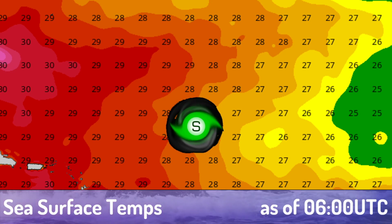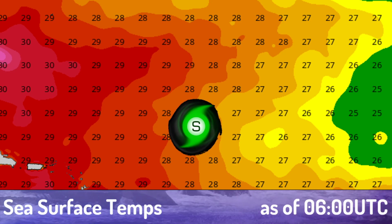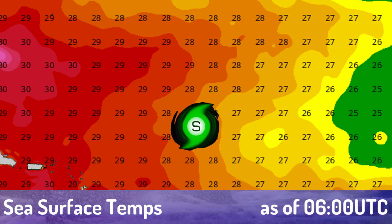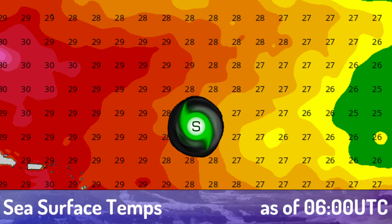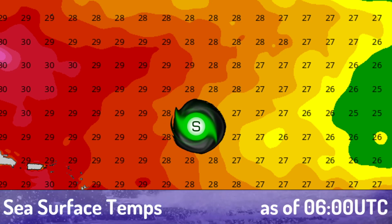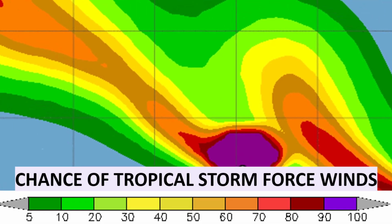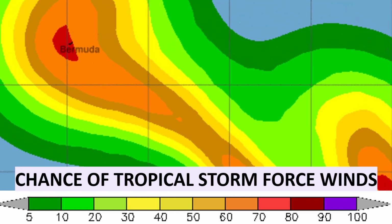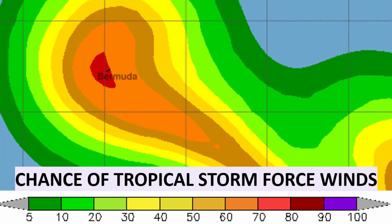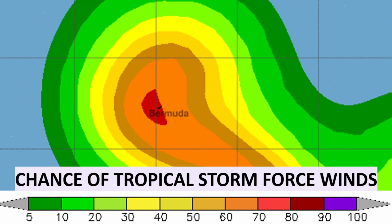Sea surface temperatures are only rising from here for the storm, so that's going to be quite favorable for its development with time. We'll see what exactly happens, but again, really favorable sea surface temperatures for further development, possibly into a hurricane, which is again what's being forecasted. So here are the chances of tropical storm force winds. You can see those chances go down rather markedly over the next few days, still though above 60% in a lot of cases. You can see there the 70 and 80% contours really starting to come up towards the end there. Bermuda has an 80% area for the potential of tropical storm force winds, so that's certainly an issue.